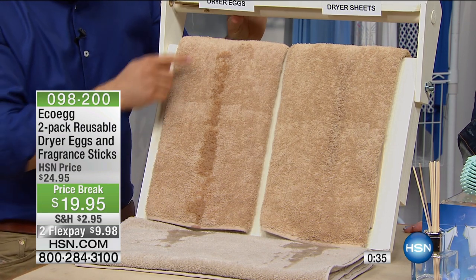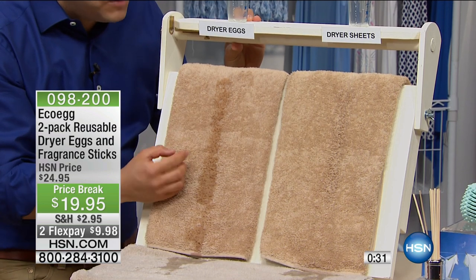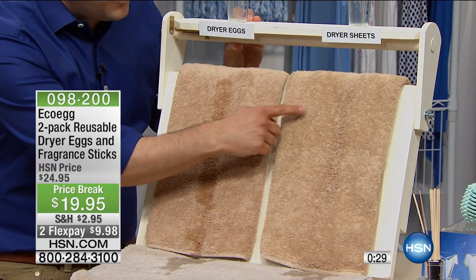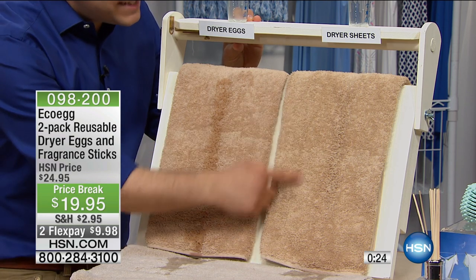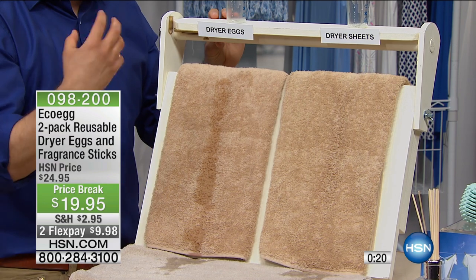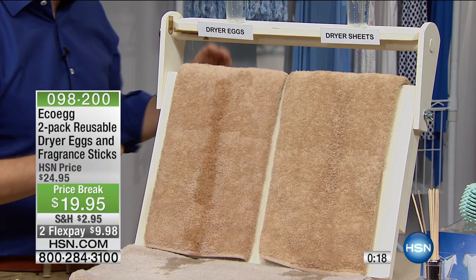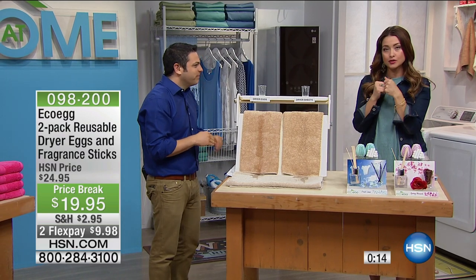Oh my gosh, look at that, day and night. The one that's been done with the dryer eggs, it's been dried naturally, it still absorbs all that water, it's still really thirsty. The one that's been done with the dryer sheets hasn't absorbed any water at all. It's not absorbed any of it because those petrochemicals have coated the fibers of the towel wash after wash after wash. Wow. So which would you prefer? I want my towels to be nice and absorbent. I also don't want to transfer the chemicals onto my skin.